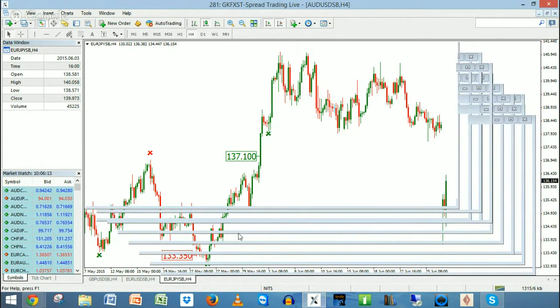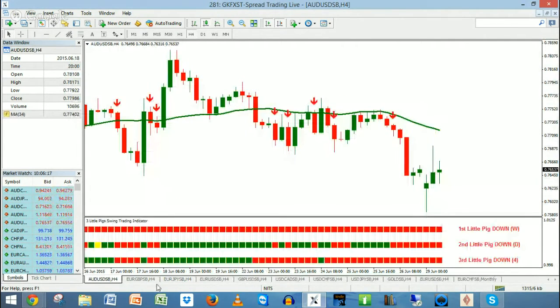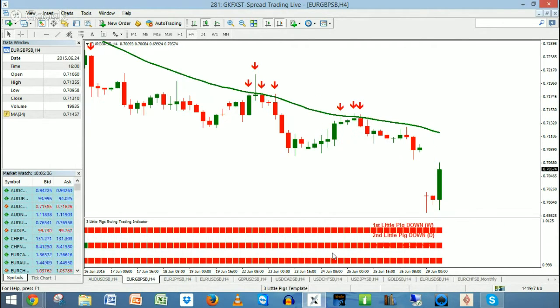So three little pigs now. Just wait for the charts to load up here. Okay, so there's a short entry. I've been short since this candle here on Aussie dollar. I'm not quite break even here yet, but hopefully this will move down and I'll get a break even stop in place soon on Aussie dollar.